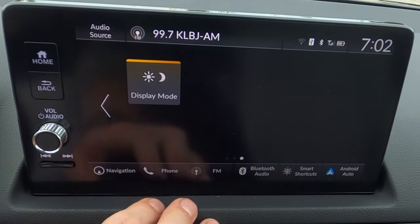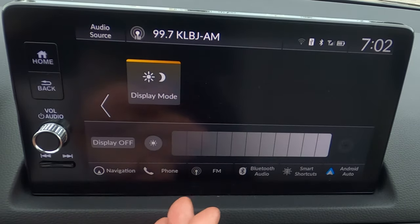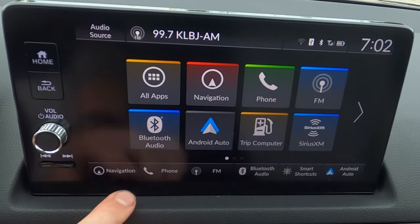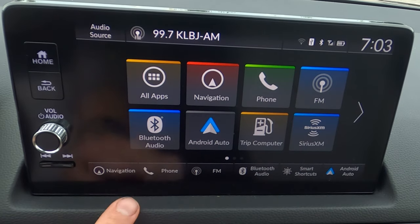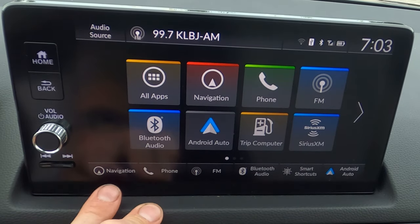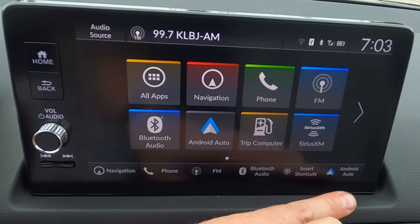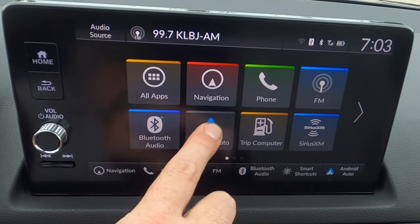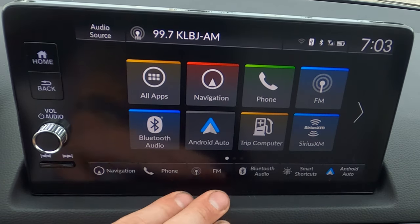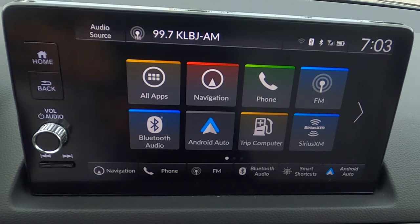Now moving across, display mode, right? So this is going to be your dimmer, as far as brightening and dimming the car. Easy enough to understand and jump over to. And then down here, in the other models of this vehicle, these would be buttons, but in this car, it's going to be touchscreen down here too, right? So as far as accessing your navigation, your phone, your FM, and these you can customize. Like I mentioned earlier, I could grab this and then drop it down into something over there if I wanted. So it's cool that they have given you that. I like that that exists in the car.